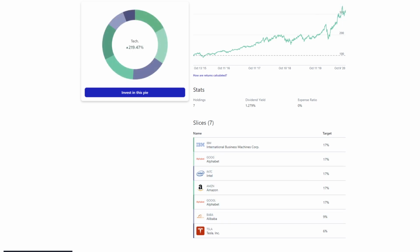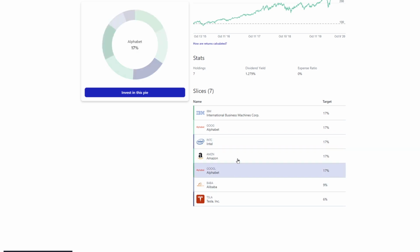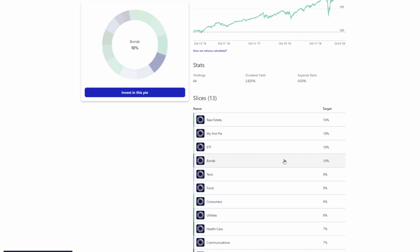Honestly, these two Google things, just as an FYI, don't really do anything different from each other rather than just having different voting rights. I would personally just not have both. I would just go with one. They perform almost identical. Then we got Tesla, which is awesome, and then Alibaba. So pretty good across the board, except for having the two Googles. I wouldn't personally do that.